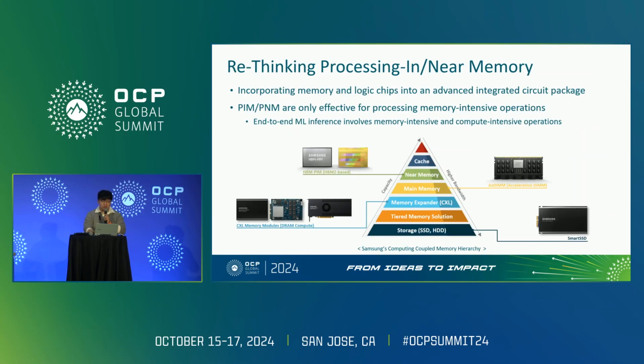First, I would like to talk about the PIM and PNM solutions. Both PIM and PNM solutions can reduce data movement between the host processor and memory by computing near memory. In our case, HBM-PIM, AXDIMM, SmartSSD, and our CXL PNM solution have been developed to put data processing closer to memory. However, these solutions are only effective for memory-intensive operations.